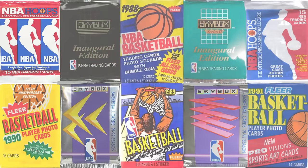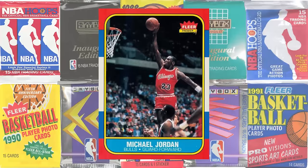Coming as no surprise, topping off today's list at number 1 is Michael Jordan's rookie card from the 1986-87 Fleer basketball set with card number 57. Graded 22,932 times by PSA, this Jordan rookie is a pop of 318 in a PSA 10, compared to 2,856 in a PSA 9, and a massive 8,272 in a PSA 8.